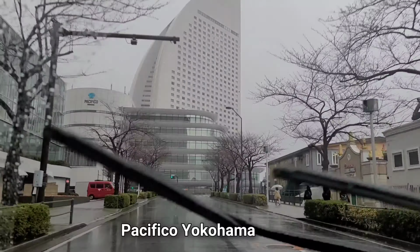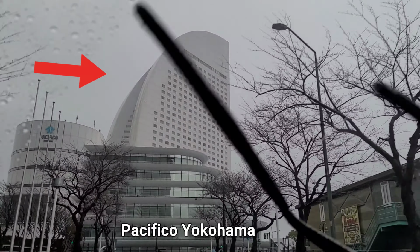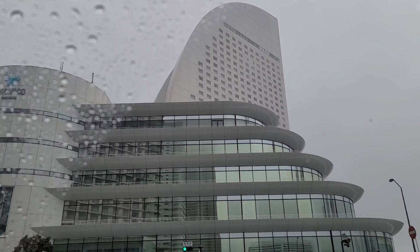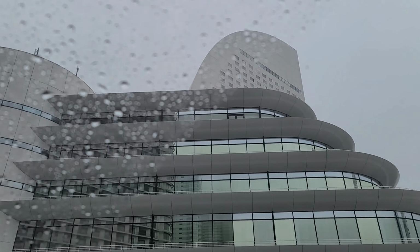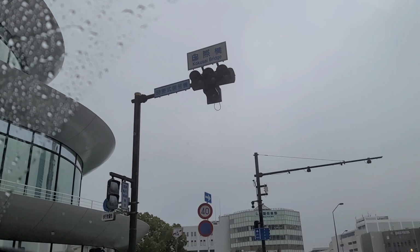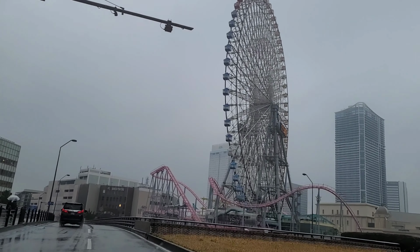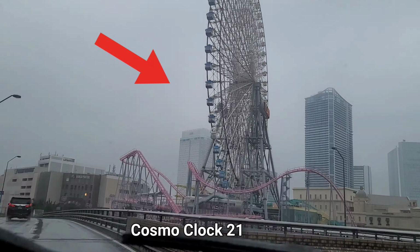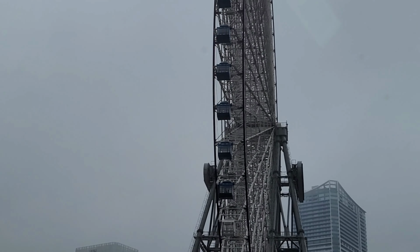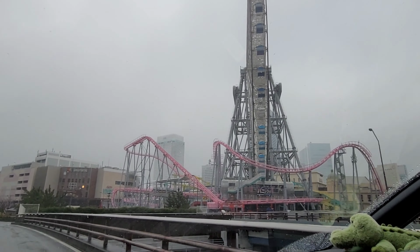That is the Pacifico Yokohama Conference Center. That is the Cosmo Clock 21. It has a giant clock-faced Ferris wheel which has now become an iconic feature of the Yokohama skyline.